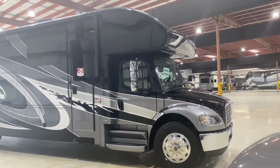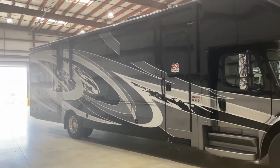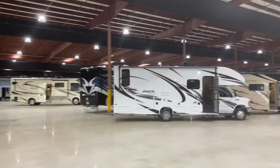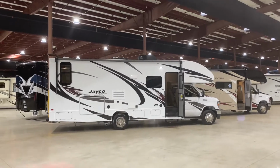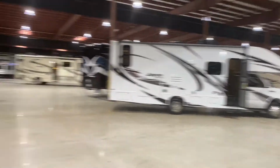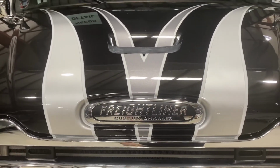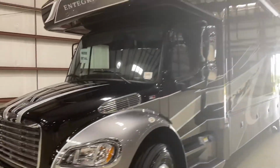All right, now this is called a Super C. You see from the profile, it looks a lot like a regular Class C, but let me tell you, it's huge. Again, the big difference is the regular Class Cs are built on typically Ford chassis, right? An E350, an E450, maybe even an E550. These Super Cs are built on commercial chassis. This happens to be done on a Freightliner chassis. So it's been given a different classification.